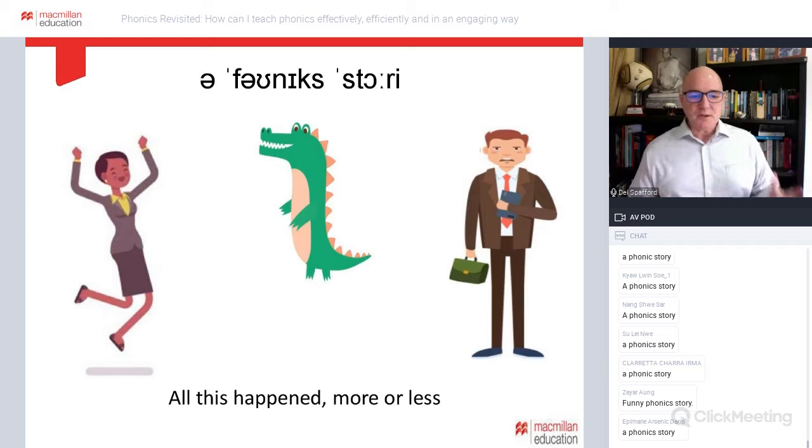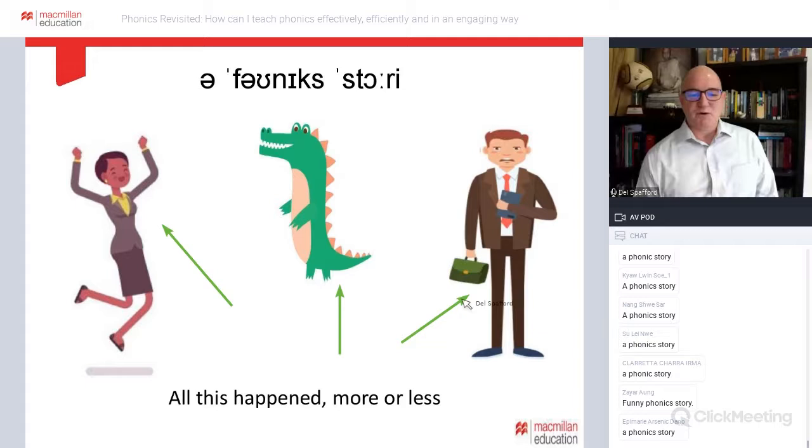So this is a story about three main characters. On the left-hand side, you can see a teacher, and her name is Olive. So here we have teacher Olive. In the middle, we have Snappy. And on the right, we've got teacher Bob. Okay, so these three characters are going to lead us through our story with me as a narrator, and probably jumping into the story at some point. So let's see how we go.